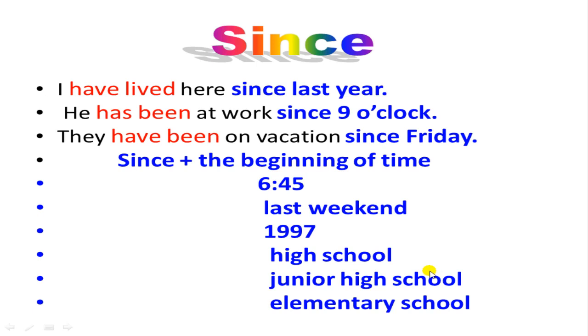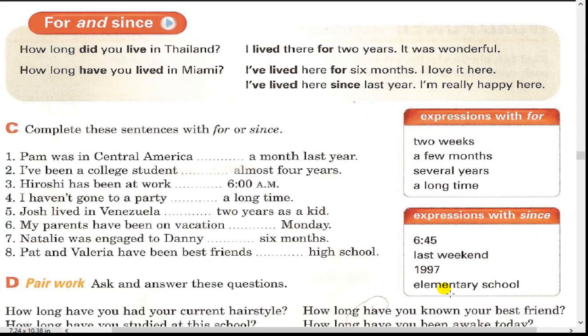Easy? Yes. Let's answer the questions of page 67, for and since. C. Complete the sentences with for or since. Let's answer the question. Pam was in Central America for a month last year. Here we have the amount of time, for a month.